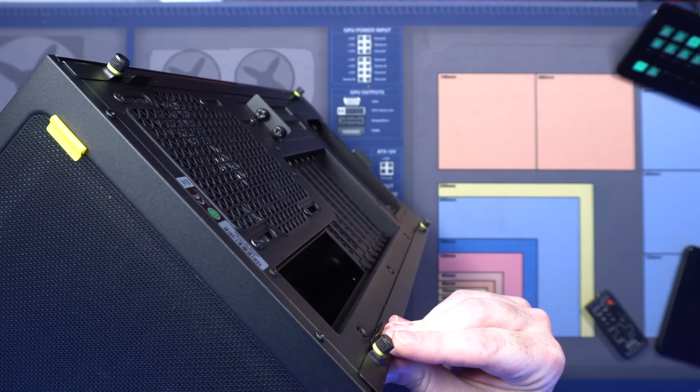So first thing we're gonna do is get all of our RGB fans installed. After much ado about nothing, we're gonna go ahead and put in our motherboard. Okay, there we go. Look at that. Looks so good in there.